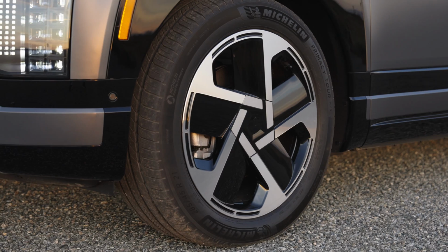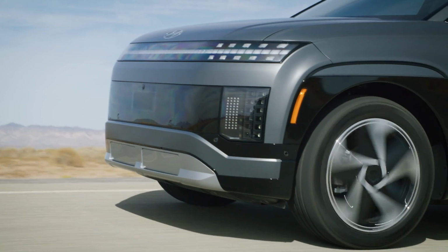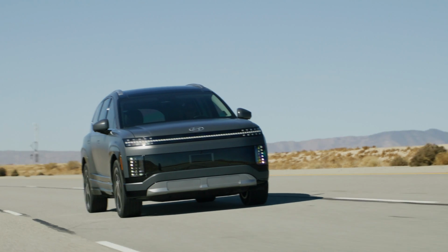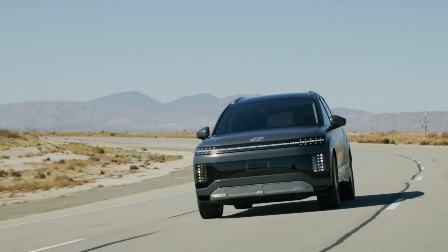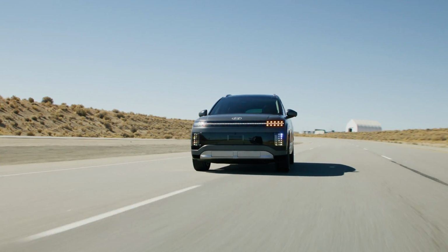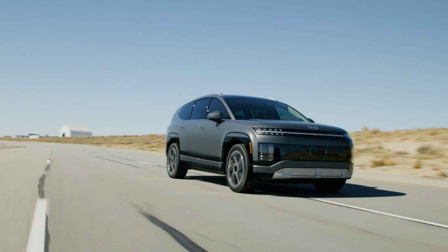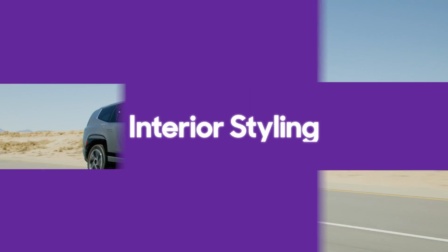Regarding motor options, those are going to be very similar to those found in the Kia EV9. The base single-motor rear-wheel drive Ioniq 9 has 215 horsepower, whereas the long-range dual-motor all-wheel drive ups that to 303 horsepower. The Performance all-wheel drive trim is the juiciest at 422 horsepower, enough for a 0 to 60 mile per hour run in a claimed 4.9 seconds.